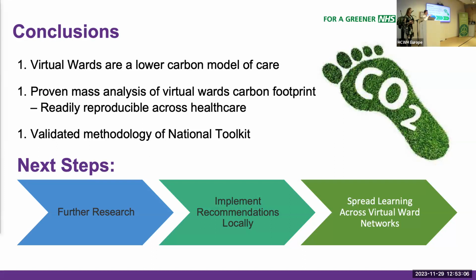It's benefited us to be able to see what we do and how we can do it differently in our system. And it's essentially validated the NHS Greener Toolkit that Kate and the NHS England team before her have implemented and created. I forgot to mention we were the first people to use this toolkit, so it's really good findings. In terms of next steps, we're looking at further research because we know there's variation within virtual wards, and Hampshire Hospitals really represents a low technology, low intensity virtual ward. There's others that have much more transportation, much more face-to-face interaction. So we really need to do more research in that area.